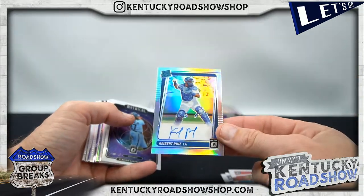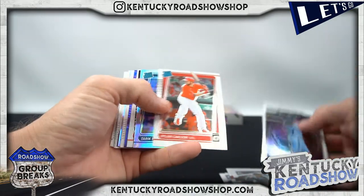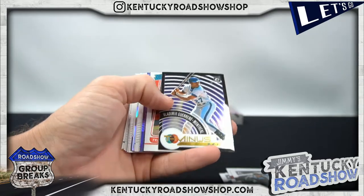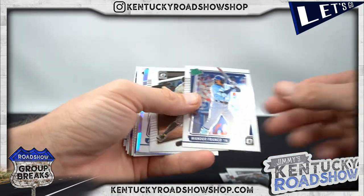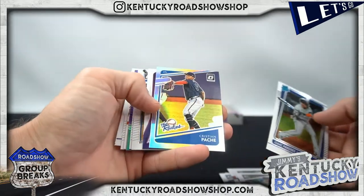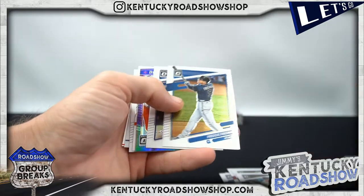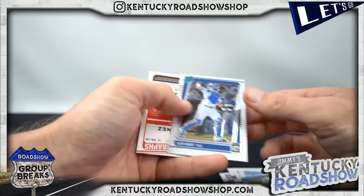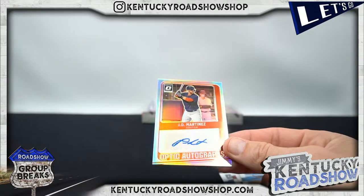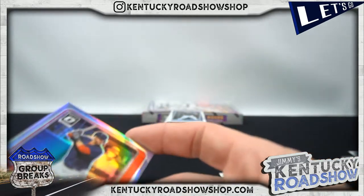Keibert Ruiz, Dodgers. Chris Skubal. Kyle Lewis. J.D. Martinez. Boston, Casey, playing the Braves.